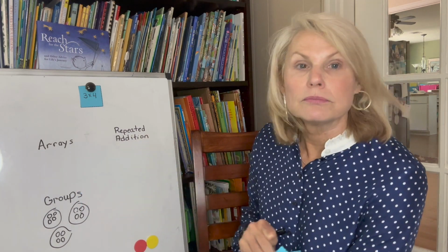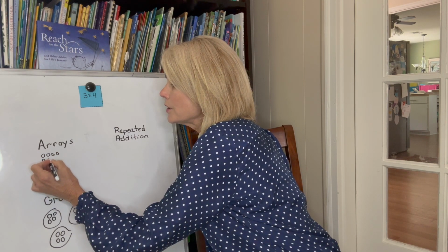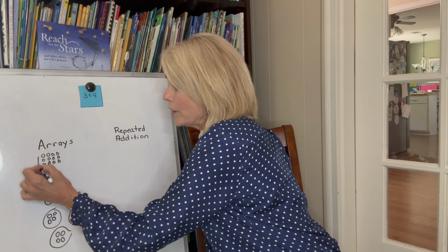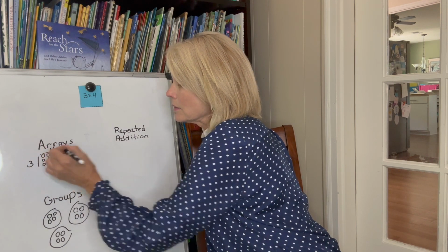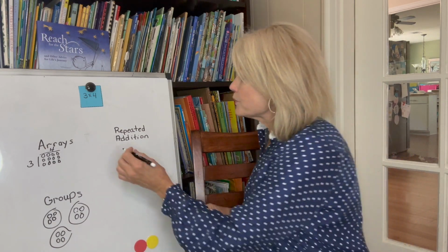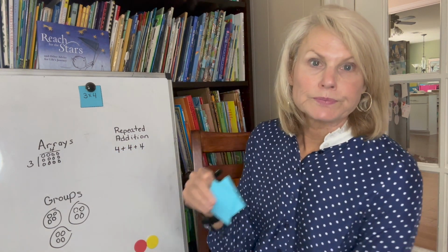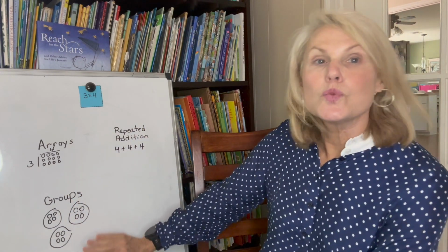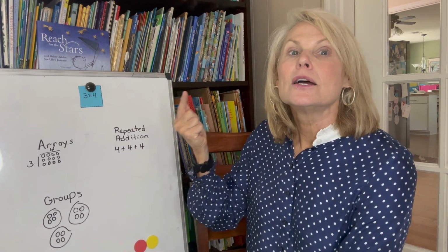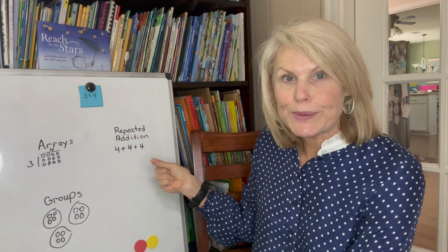You could also make an array. 1, 2, 3, 4. 1, 2, 3, 4. 1, 2, 3, 4. 3 times 4. There's your array. Or you could let them know, you can repeat it. 3 groups of 4, so you would go 4 plus 4 plus 4. Any of these ways are okay for them to begin understanding that concept of multiplication.